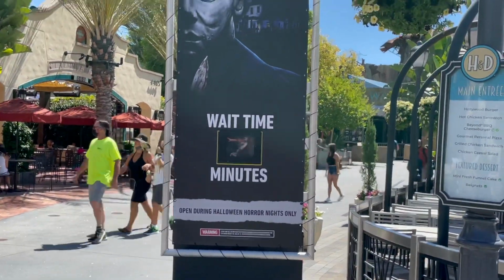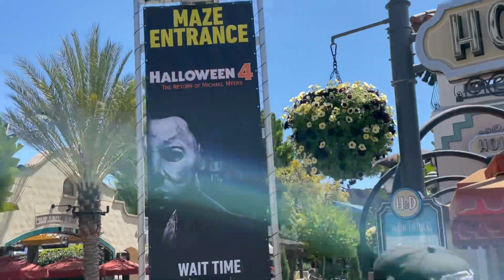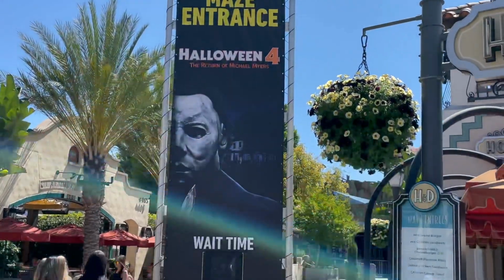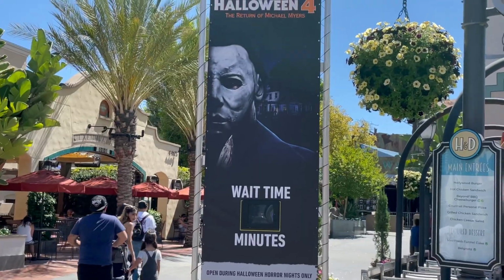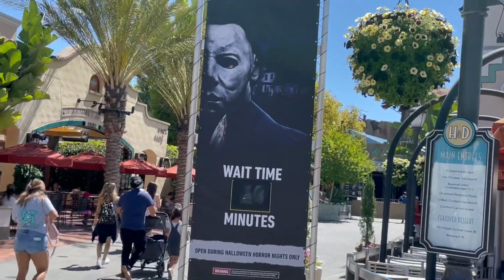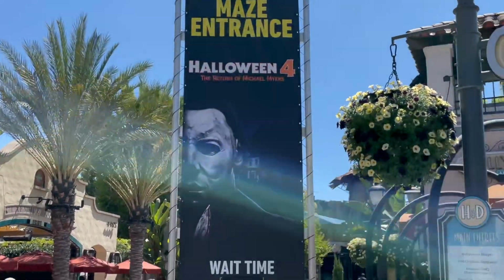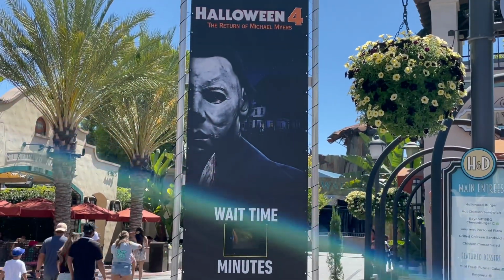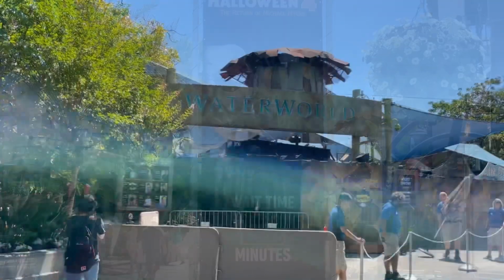Our favorite wait time signs are up: Maze entrance, Halloween 4, with our wait time. I'm so glad they put the sign out here because some people may not know the maze is all the way back there. Let's go check up on that maze for any last minute updates. Probably not, but let's go check it out anyway in the Water World queue.